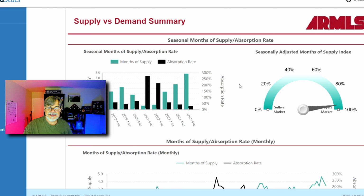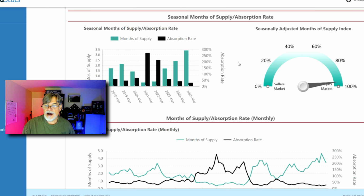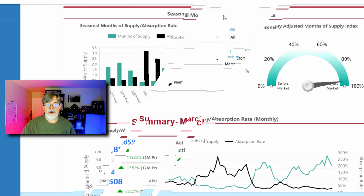And because of that, this is showing it's a buyer's market. Now we're not at 6 months supply, but the amount of listings on the market is so high and the demand is so low that ARMLS is showing on their chart that we are strongly in a buyer's market. Buyers have the choice of whatever home they want to take a look at, and can make whatever offer they feel is reasonable in order to get the home.